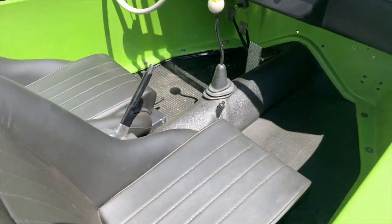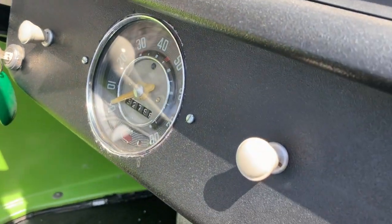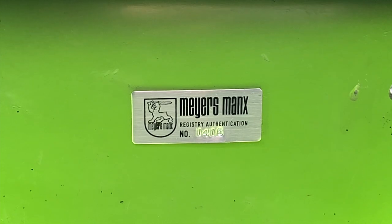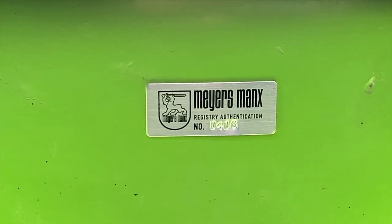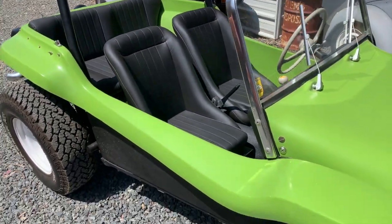It's got rubber matting in here, stock Volkswagen rubber mats, still stock shifter, and the stock VW switches and stuff. Looking back here, let's see if I can get the camera in there. You can see the Meyers Manx certification number. This is number 1413 or 1416 actually. And so it is on the Manx registry. It has been certified by Winnie Meyers as a genuine Meyers Manx.